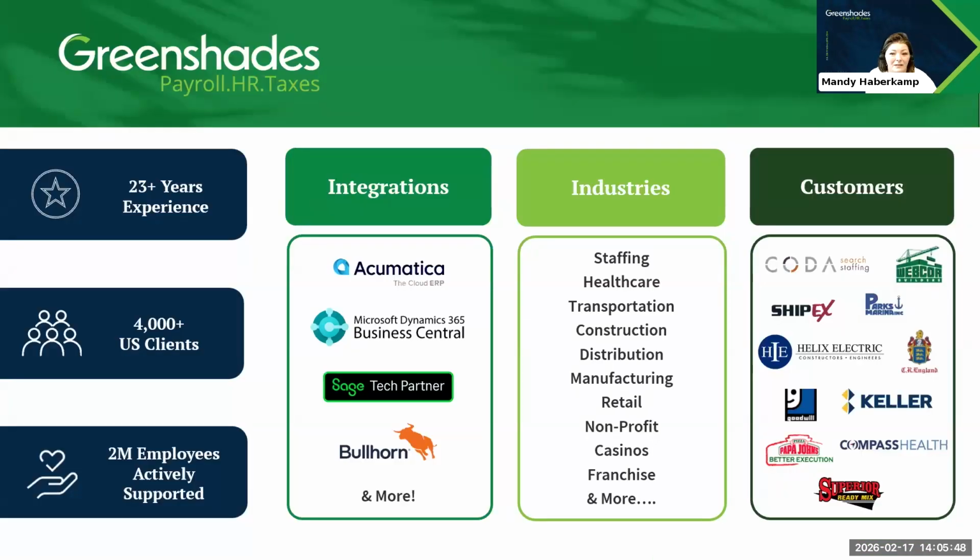We specialize in HR and tax compliance that integrate directly with Acumatica. We focus on streamlining your processes, automating that critical compliance, and ensuring that you can confidently manage your requirements all from within one environment. Greenshades supports more than 4,000 clients and 2 million employees actively nationwide. We actually started about 23 years ago as the tax engine in Dynamics GP. So with that, we grew our experience, we added on to our solutions along the way. And so now we are bringing our expertise to more users such as Acumatica.